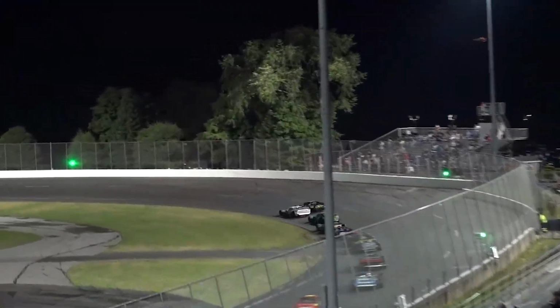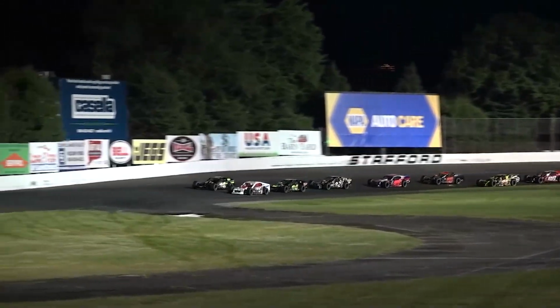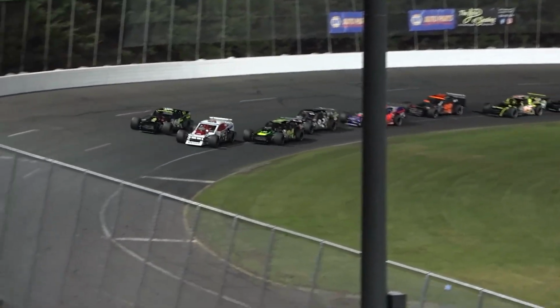11 of 50, and Beers stepping out of line for the race lead on Chapman in turn 1. Chapman drifts up high. Beers goes right to the bottom to the exit of the corner. Drag race up the back straightaway for the top spot. No question about it. Austin Beers said he needed a couple of weeks, and he felt comfortable.